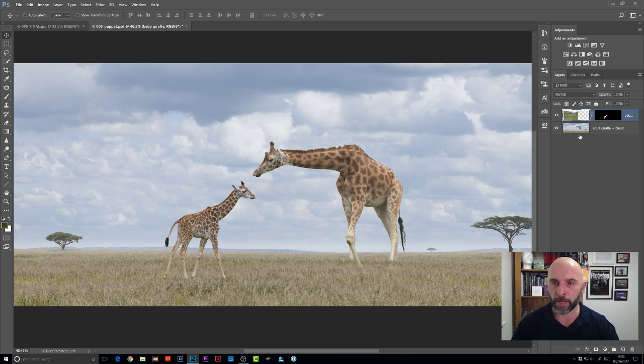So over in the layers panel, we've got our picture here where I've composited the adult giraffe into this grass. We've then got a cutout of the baby giraffe. And I'll show you what that was originally like if I just turn the layer mask off.